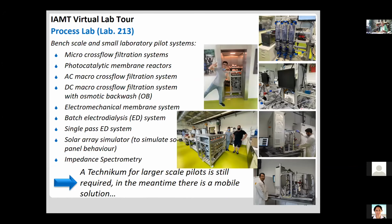But what's in there is various devices, more small systems as in the filtration lab. There's an electrochemical membrane system, brand new. There's a batch electrolysis system, single pass ED as of yesterday, super instrument thanks to Hans-Jürgen Rupp from Deucum. And generally a step up, so very tiny or small lab pilots, and also cross-flow filtration, nanofiltration, ultrafiltration, one powered with direct current, one with alternating current. So this goes in the direction of coupling with renewable energy.